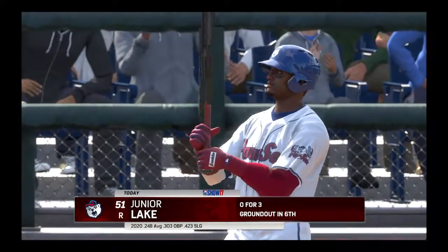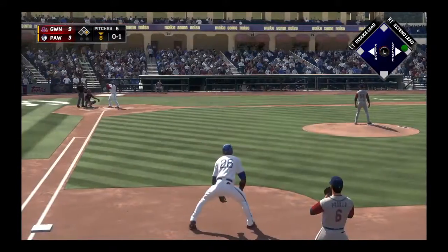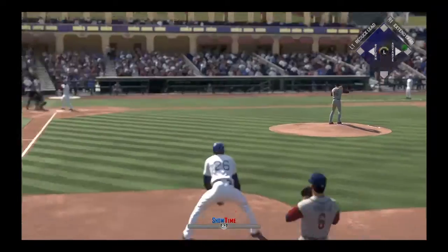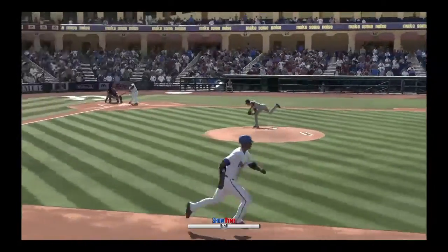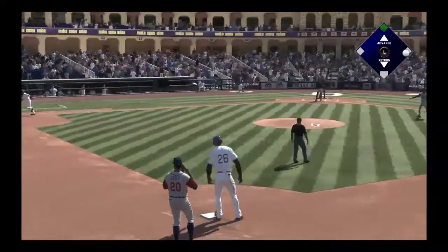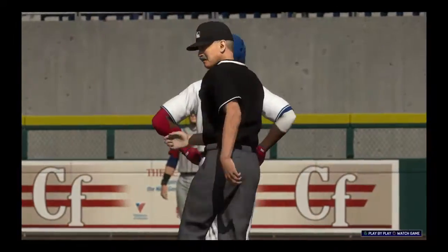Stepping into the box, Junior Lake. No thump out of him in this game so far, as might be expected. He's 0 for 3. A 1 pitch on its way. Runner goes for second. Chopped weakly to the left. And he won't even think about second as he'll flip on to first for the sure out.